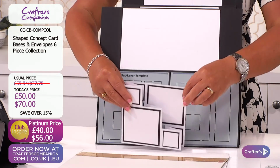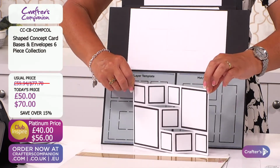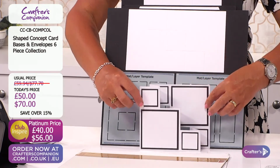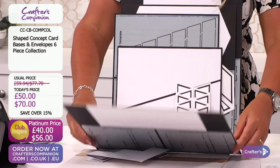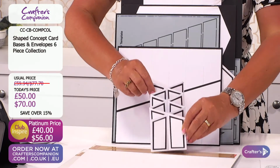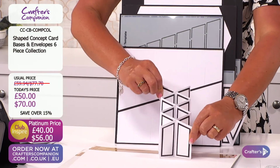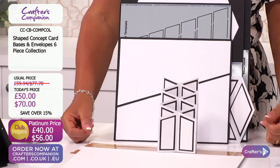Then we have this one, which is the trifold shutter. I love this one, really lovely shape. You haven't got to worry about your scorings and everything like that. And again, you're going to get all the mats and layers that you might need, they're there. Then you've got now this one. Now you might be able to work out how to do the card, you might, but getting the angles right on all of those mats and layers would be impossible.